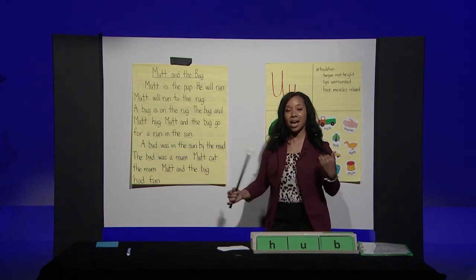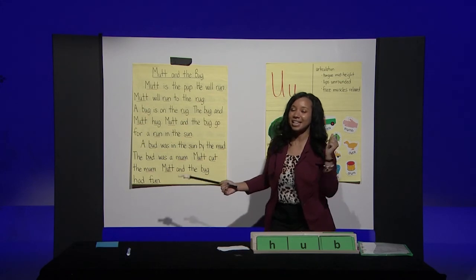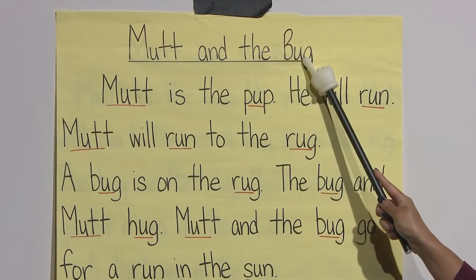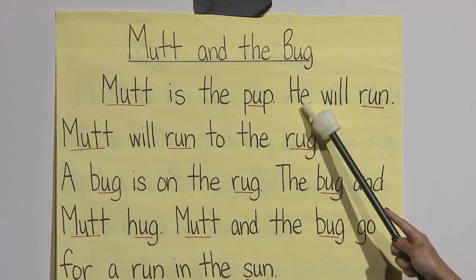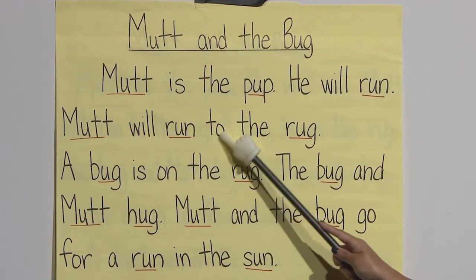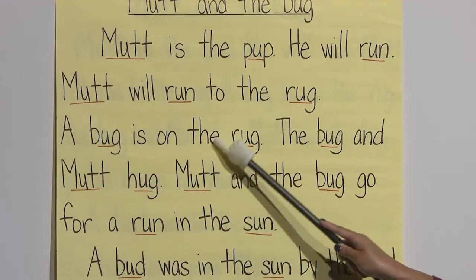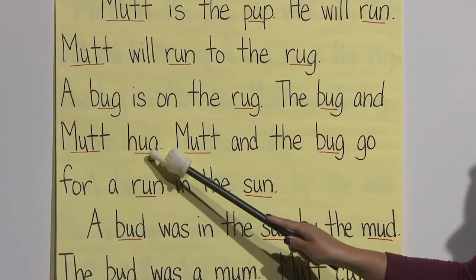Now, boys and girls, we're going to read the text, and I want you to echo read after me. Are you ready, boys and girls? Let's go. Mutt and the bug. Mutt is the pup. He will run. Mutt will run to the rug. A bug is on the rug. The bug and Mutt hug.